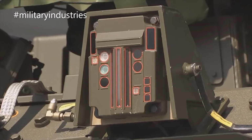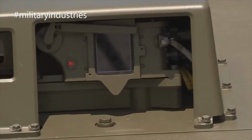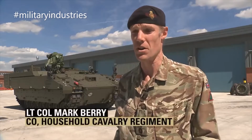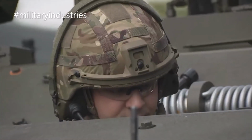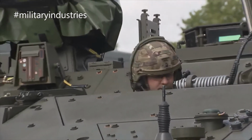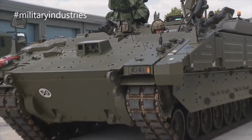It's got amazing sensors which really extend the soldier across the battlefield and allow him or her to see and feel and understand the battlefield in a way that we've never been able to before. And the vehicles we've been operating out of for the last 40 years, the CVRT, were designed in a very different era to face a very different threat. This is fully digitized. An extraordinary platform that essentially becomes an extension of the soldiers that operate it and really gives us a completely different capability to do armoured reconnaissance.